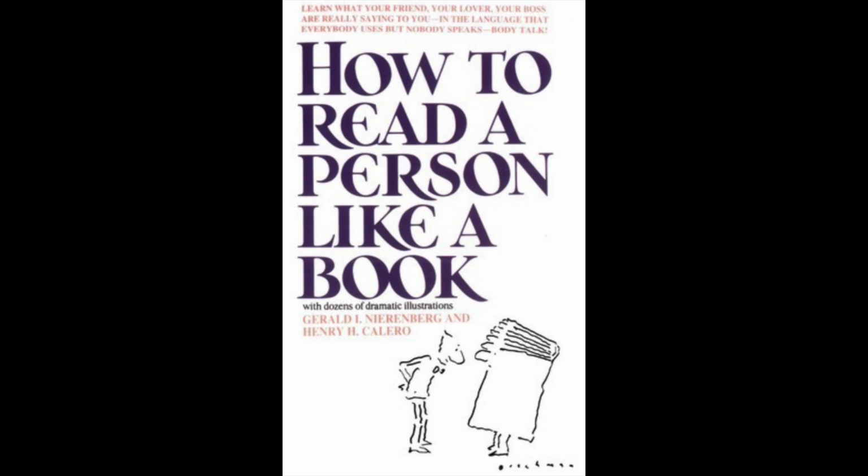And eventually their whole body starts orienting towards the exit. Oh, wow. I can totally picture that. So we can actually see someone's interest level waning just by observing those subtle shifts in posture and gaze. This is giving me a whole new perspective on meetings and presentations. It really does change how you perceive those interactions, doesn't it?